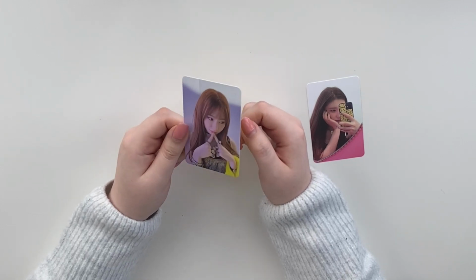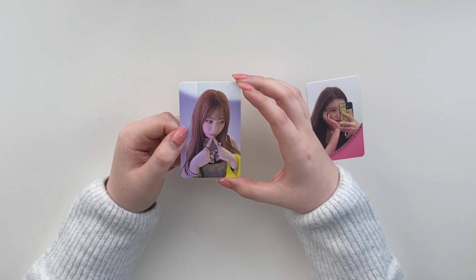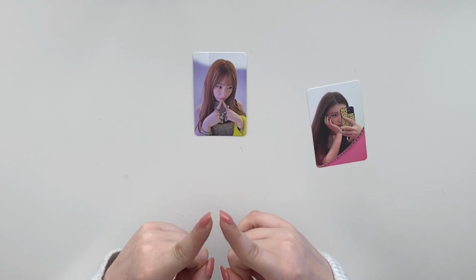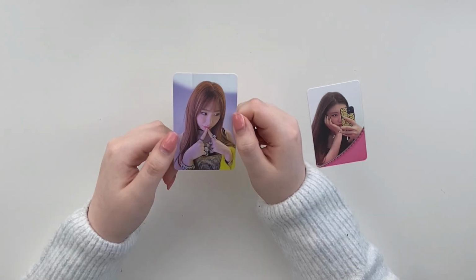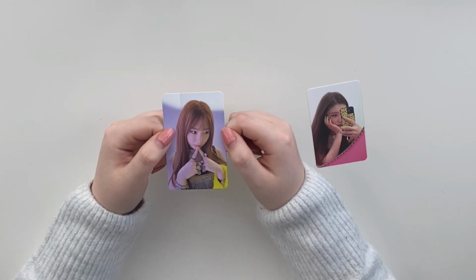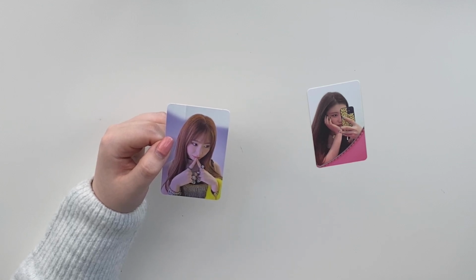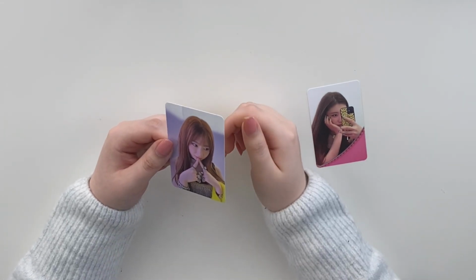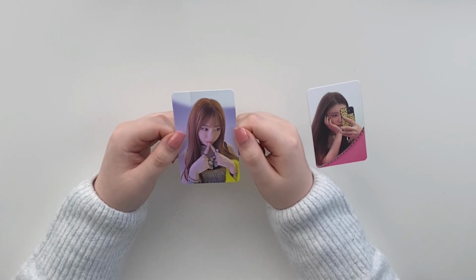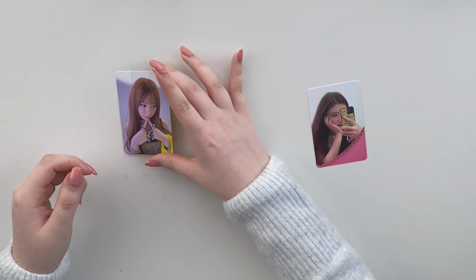I cannot wait for an ITZY Korean comeback. But yes, I love this card so much. I love her little pose with her little, it's so cute. And she's just the cutest girl ever. One reason why I bias her was because I fell in love with her in variety shows. She was just so cute, and I just can't believe that she's so adorable, and her stage presence is so amazing. I love Taeyong so much.